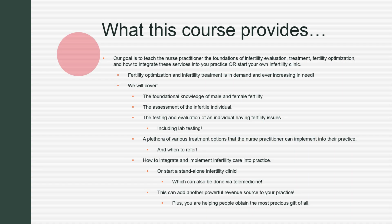Now, what does this course provide? Our goal is to teach the nurse practitioner the foundations of infertility evaluation, treatment, fertility optimization, and how to integrate these services into your practice or start your own infertility clinic. So fertility optimization and fertility treatment is in demand and ever increasing in need. As older patients are trying to conceive, it becomes problematic. They need fertility optimization. They need to increase their fertility. And infertility is on the rise. So lots of patients are seeking treatment for their fertility issues. So it is very, very in demand. And there is really not a lot of competition out there. So this is one of those services that is very niche and very in demand, okay?